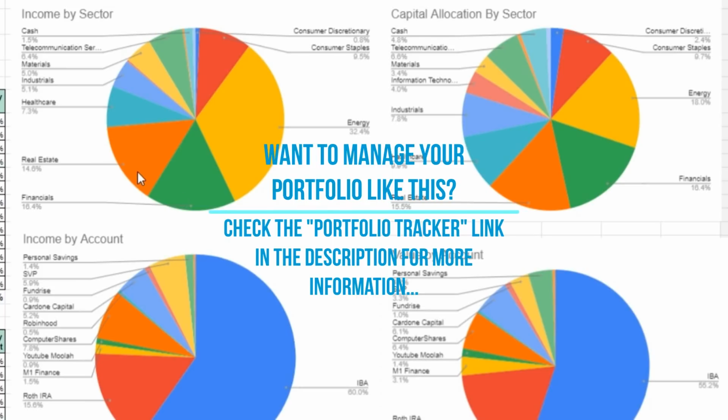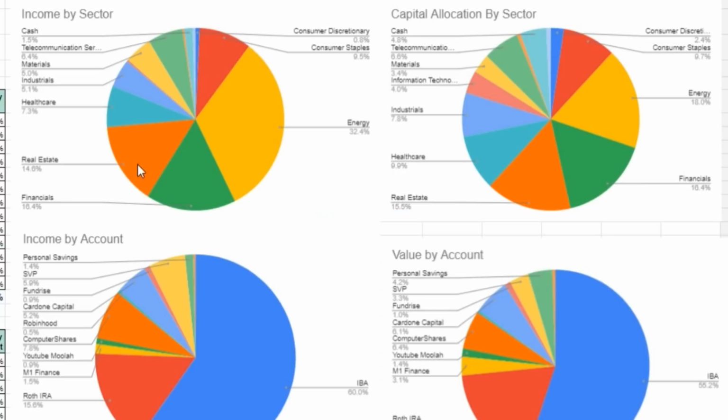That hasn't really changed too much. Real estate's crept down a little bit. I remember at one point it was getting up to 16-17%. Now it's come down to just under 15% in terms of income as well as capital allocation. So nothing too drastic with that. Everything else is relatively less than 10%. Consumer staples is just about 10%. Healthcare is about 10% in terms of value in the portfolio.